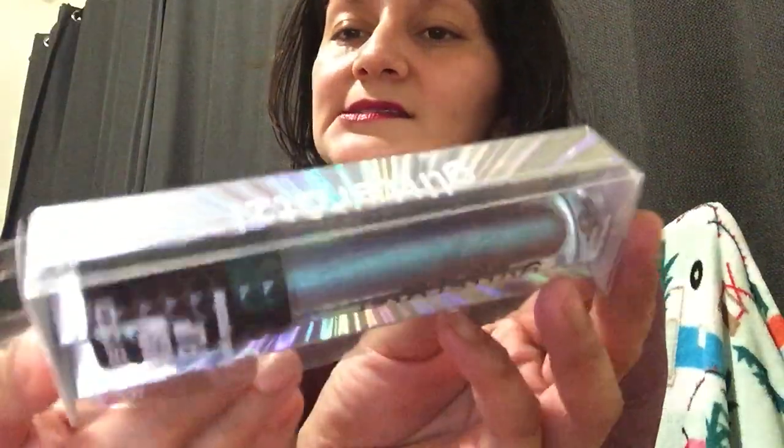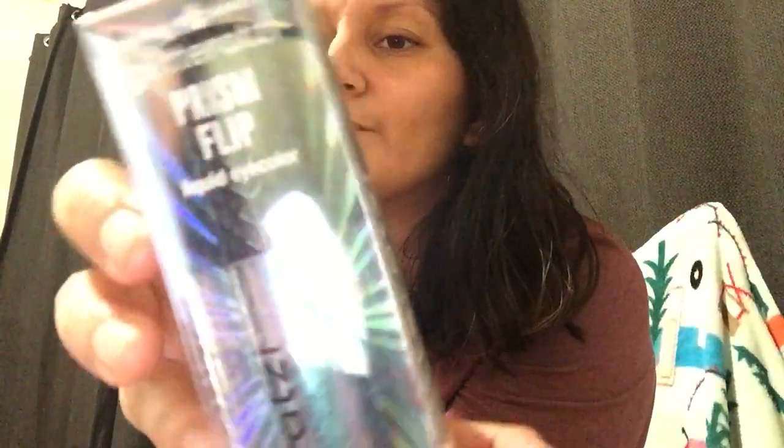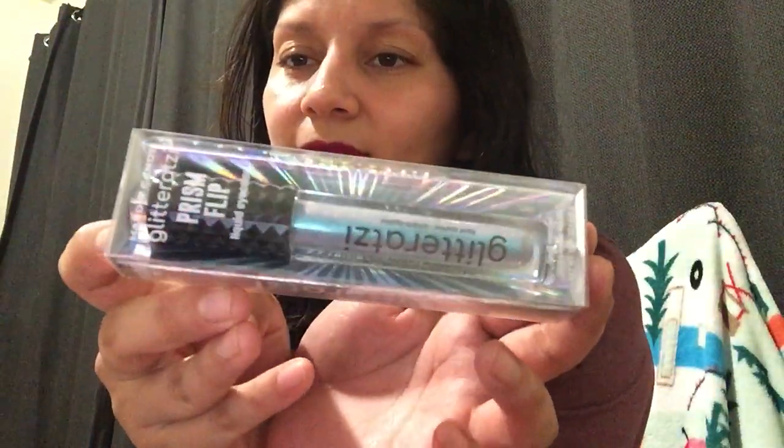You guys, I'm super excited for this one. So I got me the Hard Candy Liquid Eye Color, the Glitteraxi, if I'm saying it right. Yes. And this packaging looks pretty, pretty, pretty. I got it. Should I try it for you guys?